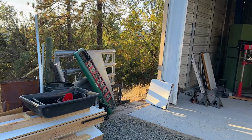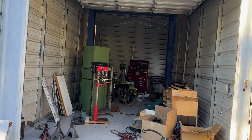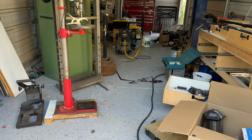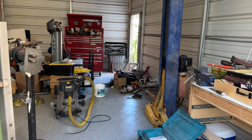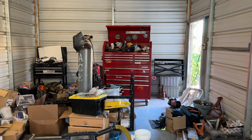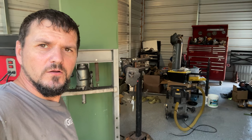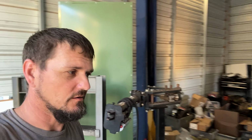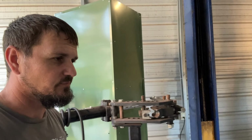Started with a small garage, moving into this space. Got the floor done, got the lift put in. Need to clean it up and organize my small little shop. The garage is not huge, but it's tall enough to fit a 2-post lift in here. So I'll be able to do all my lift suspensions and everything right here.